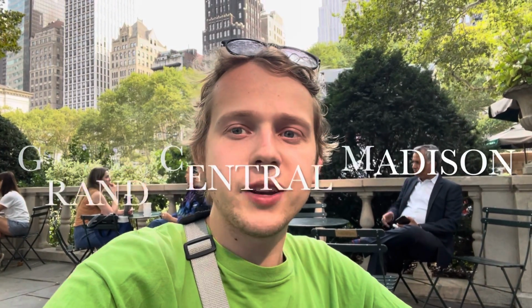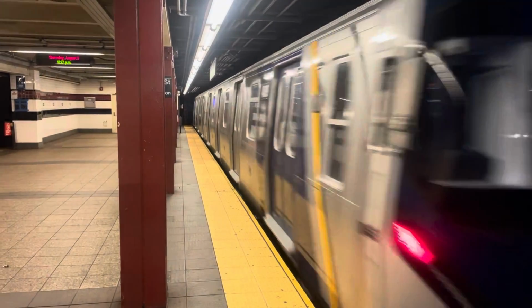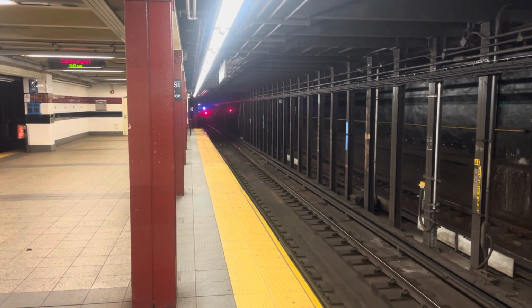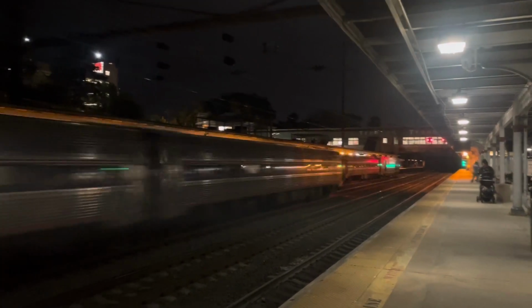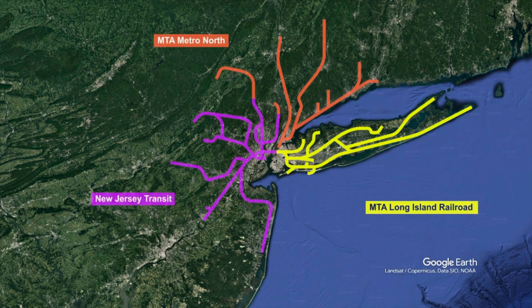What's Grand Central Madison? To understand this new station, first we need to understand the railway system of New York City. Of course, the subway is the most famous, being used by over 1 billion people a year for local trips. Amtrak provides intercity services to places all over the country. But for the medium distance, New York has 3 regional rail systems. New Jersey Transit provides train services to, well, New Jersey. They're not super important for this video, however.